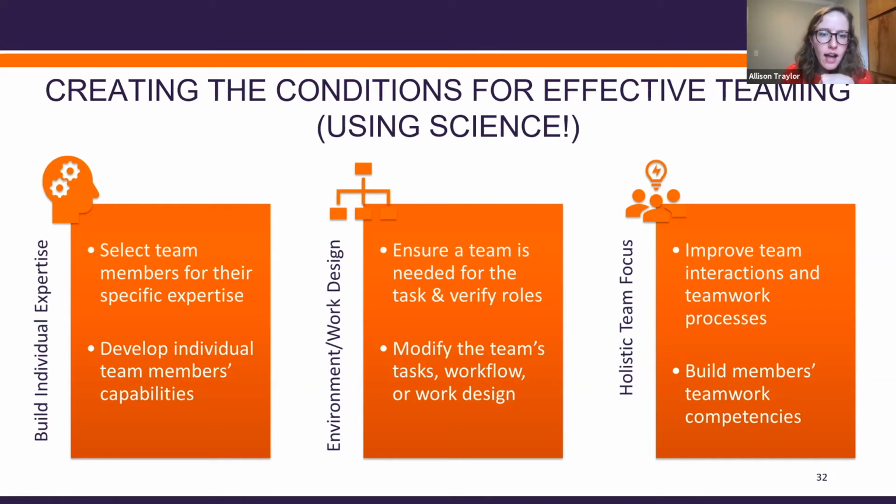And then keeping a holistic team focus. So thinking about ways, and we'll talk a little bit more about this, to improve how the team is interacting together and teamwork processes, and working on building team members' teamwork competencies. So not just their individual expertise, but what they know about how to effectively work together.